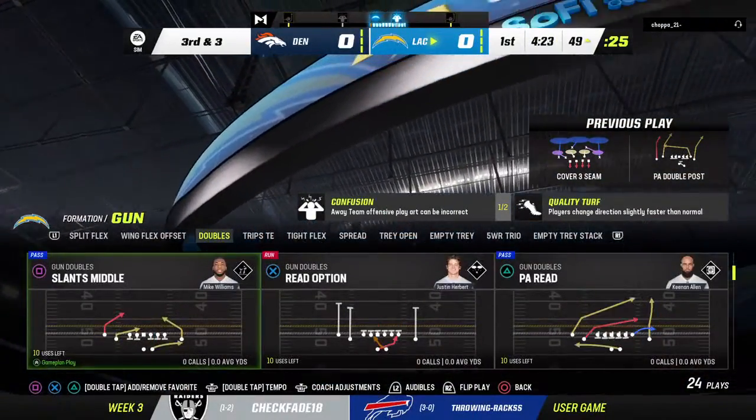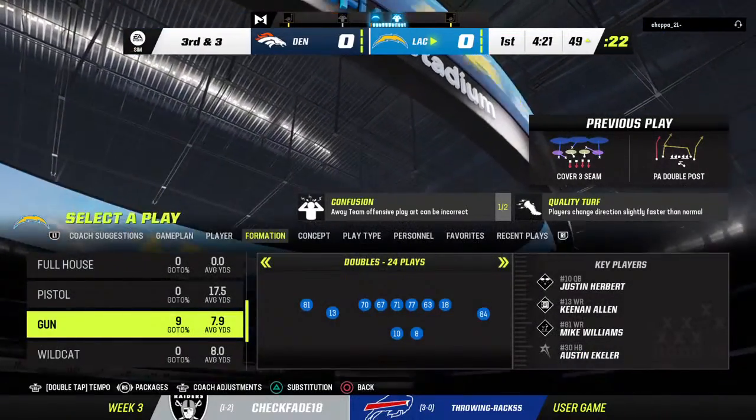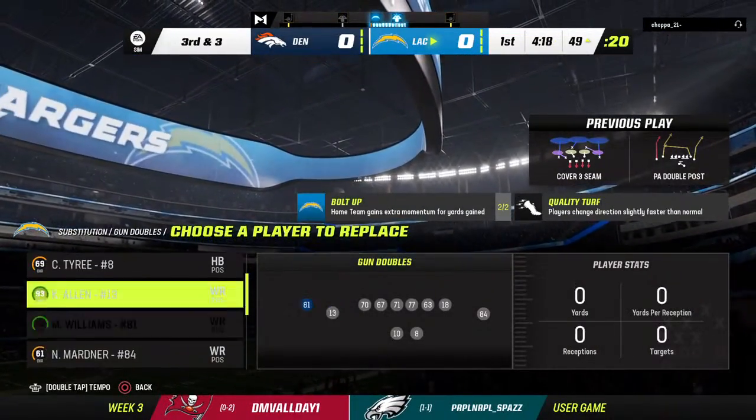opens up opportunities on the perimeter, because that'll draw the defense towards him in the middle of the field. Now your wide receivers are getting involved as this game goes on.